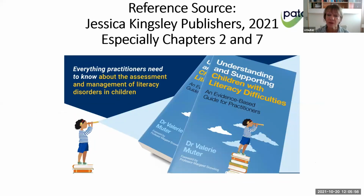If people want to follow up more on the use of phonics and its relation to reading, I can recommend my own book, Understanding and Supporting Children with Literacy Difficulties: An Evidence-Based Guide for Practitioners, which was published by Jessica Kingsley earlier this year, and the particularly relevant chapters are 2 and 7.